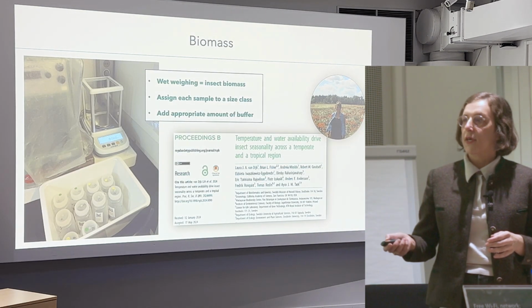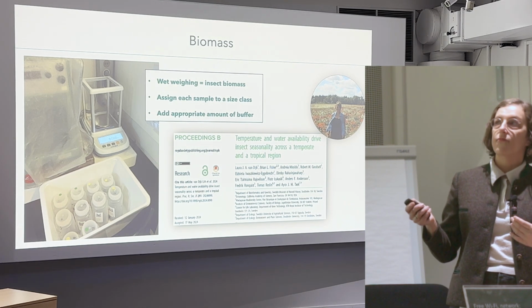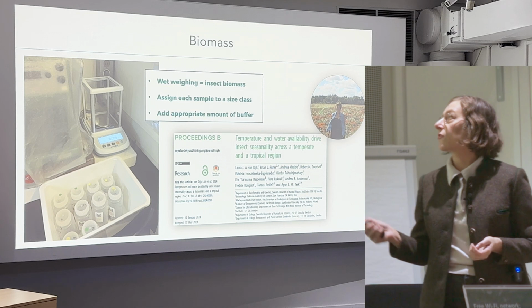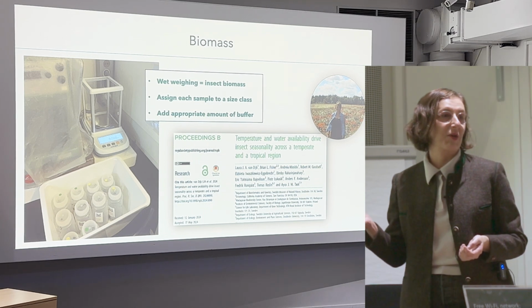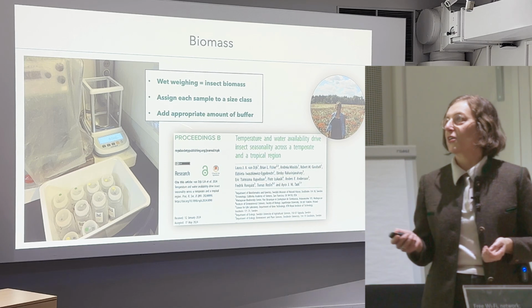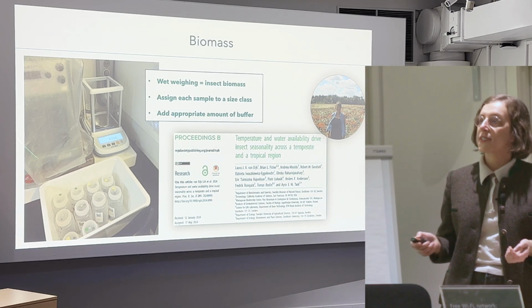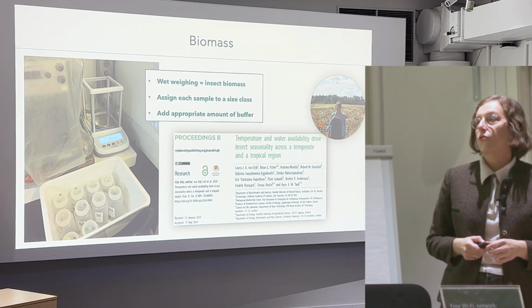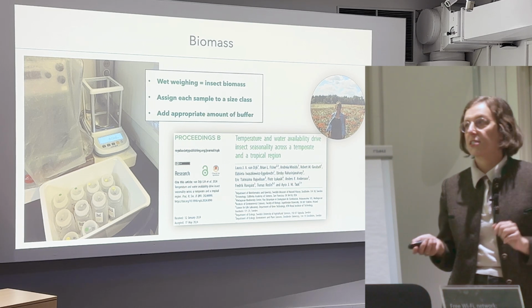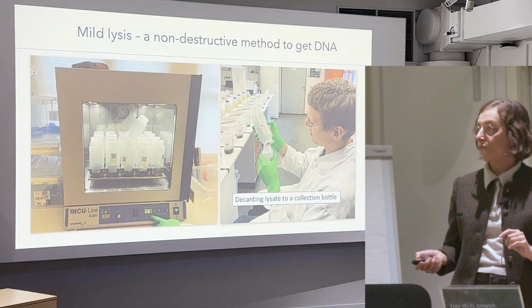We measure the wet weight of the sample to get an idea of the biomass. And Laura will not talk about this today, but she did make use of this data. It was quite interesting. We are also using this information to assign a size class to each sample. So you see colorful stickers on the bottle, and then we know how much lysis buffer we have to add, what's the best procedure for this particular sample.